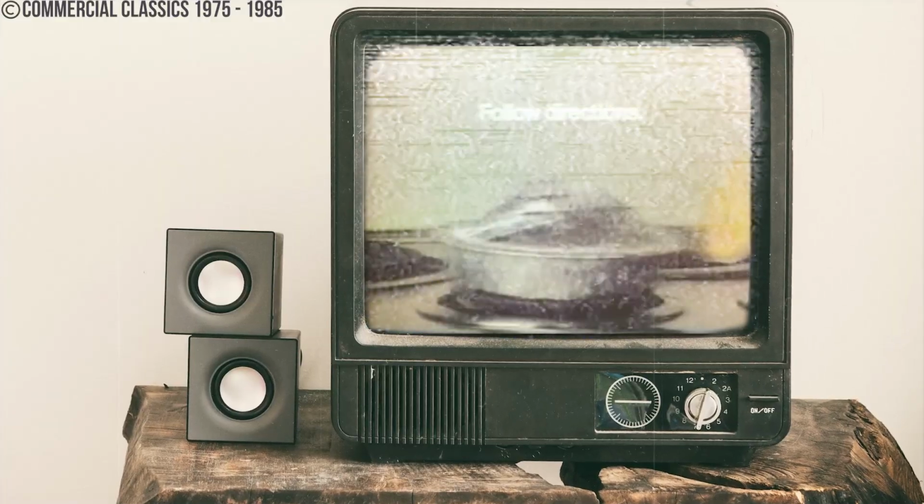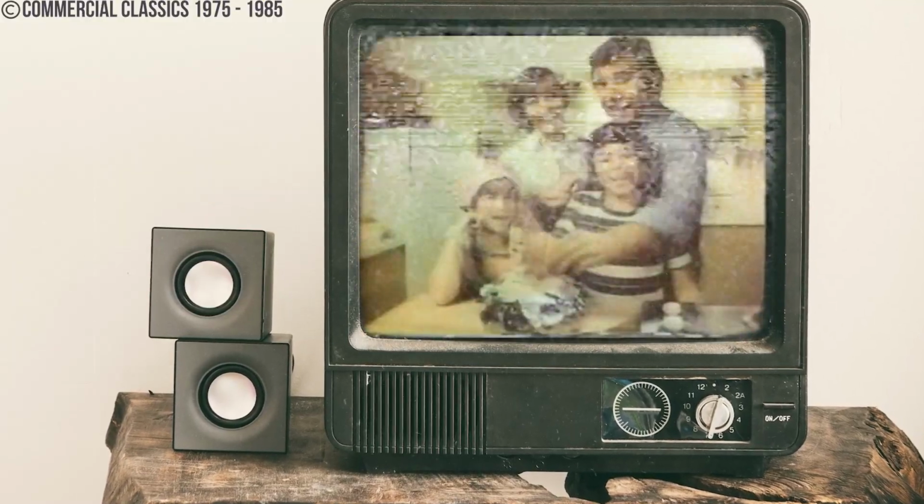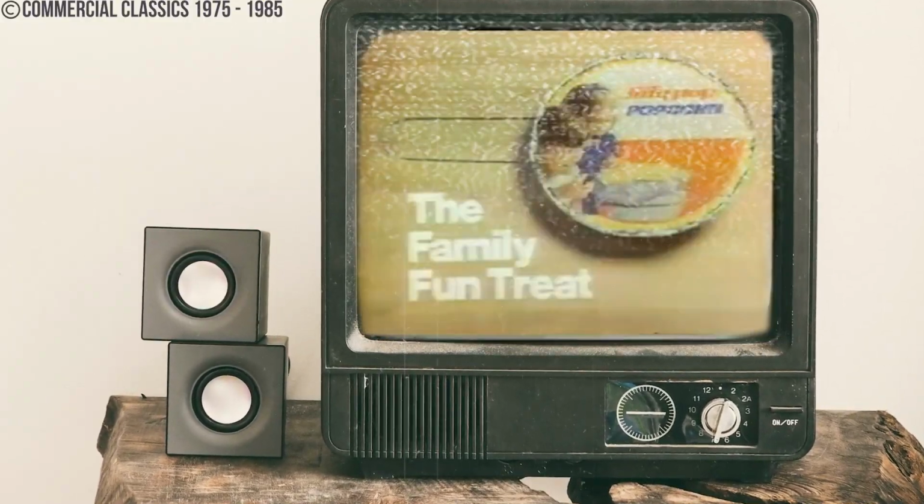Here comes the Jiffy Pop. Fresh, hot, and delicious every time because you make it yourself. Gather around the Jiffy Pop, the family fun treat.